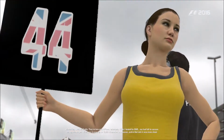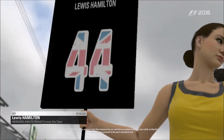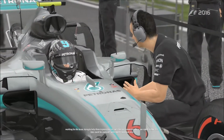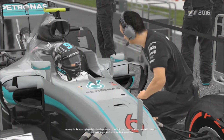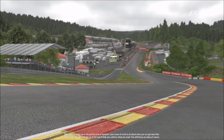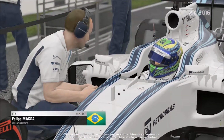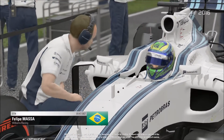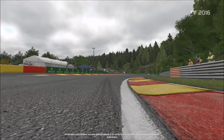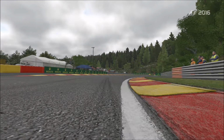I mean, when I tested for BAR, we had full in-season testing where, per driver, you'd cover up to 15,000 kilometres per season. And in that role, it was more about working for the team, trying to help them improve the car and drive as systematically as you could, so that that data could be analysed in the most consistent way. When you're lining up on the grid for a race, however, your frame of mind's all about what you can get out of the situation on that day, and the car's the tool to help you achieve what you want. You still want to focus on setup, of course, but it's more about the here and now, getting yourself as far up the field as possible, and less about development work for the future.